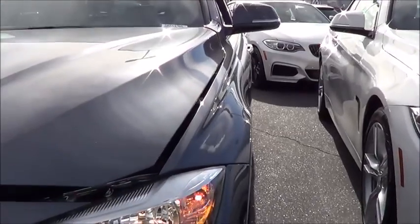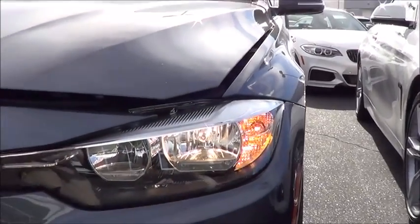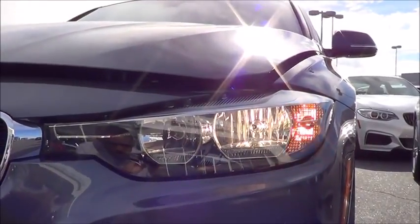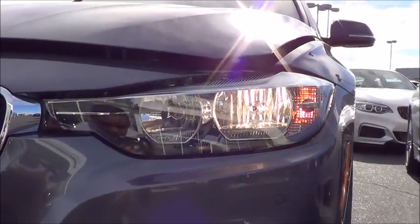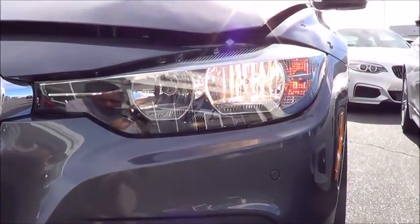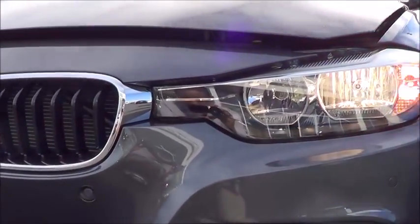Coming up front, we have halogen headlights. Like I said earlier in the video, LED headlights are an option. You also do have LED daytime running lights, as well as LED fog lights here, and front parking sensors.